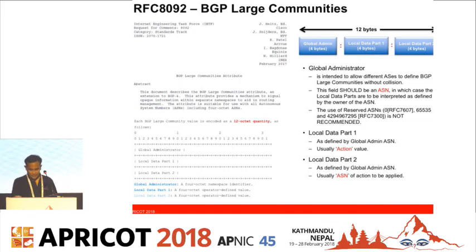The first field is the global admin. According to the RFC recommendation, it should be the ASN who announced the prefix. Second, local data part one has to be the action that I would like to do, for example, do not announce, prepend once, twice. And local data part two is an ASN again, where the destination is that the action has to be applied to.